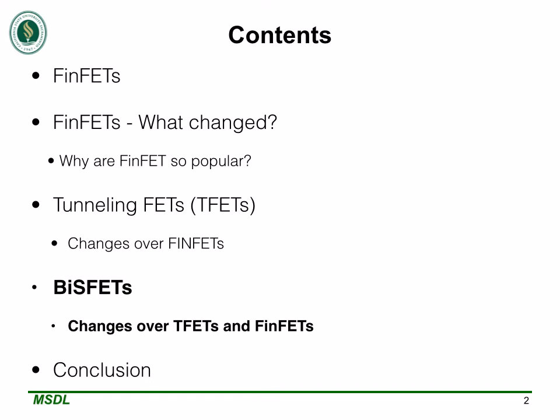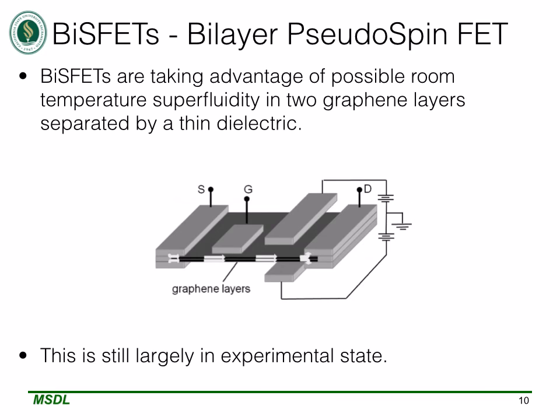Moving on to BISFETs and the changes. BISFETs are based off of graphene. They are completely different from any transistors that we have seen before. They are two graphene layers that are separated by a thin dielectric. They are largely in the labs in an experimental state, but let's have a look at their working.